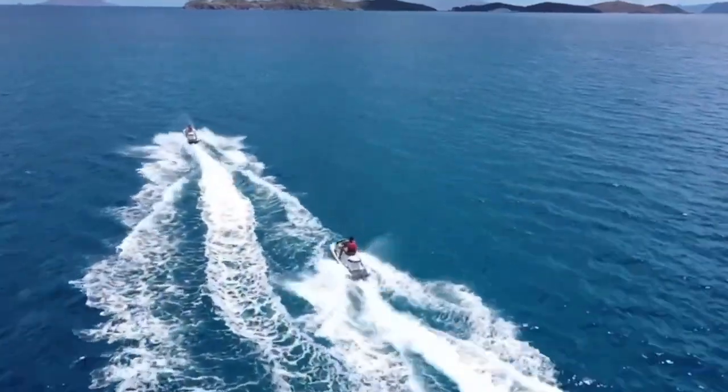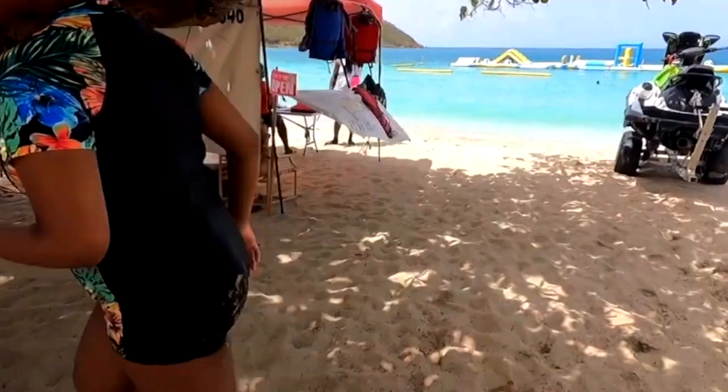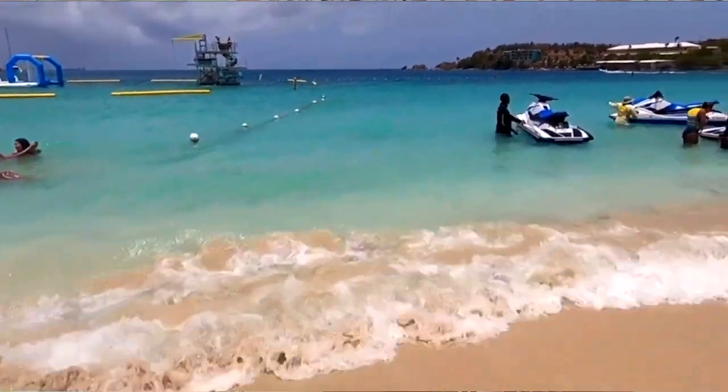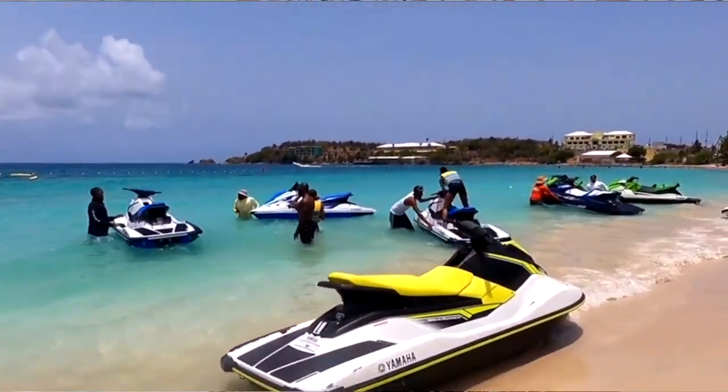But now, right outside of the airport at Lindbergh Bay, there is a vendor called Fun Time Rentals. They provide jet skiing rentals, boat charters. So in addition to the jet skis, they have flyboarding. I know you guys have seen that activity. I haven't tried it personally, but I've heard it's fun. It's one of those things that I'm not doing.